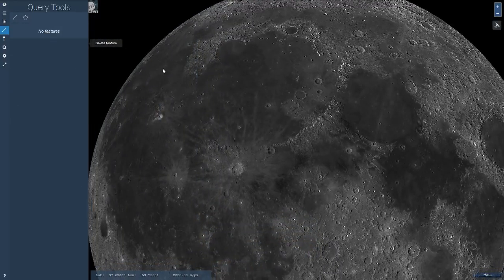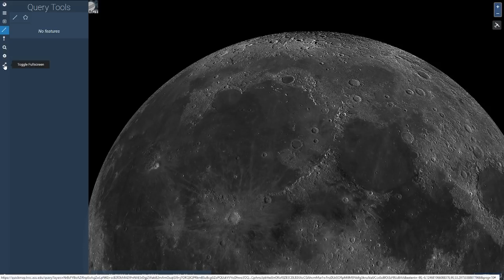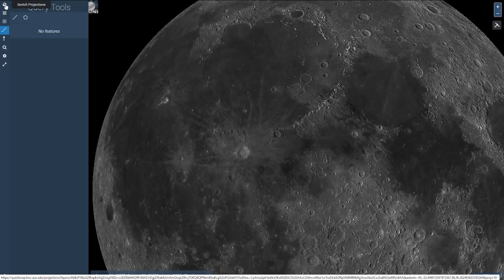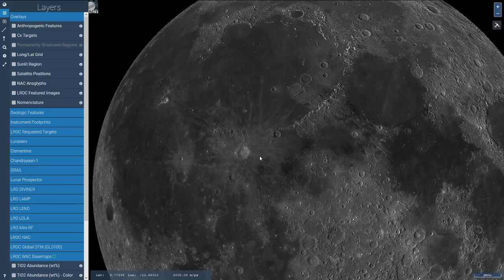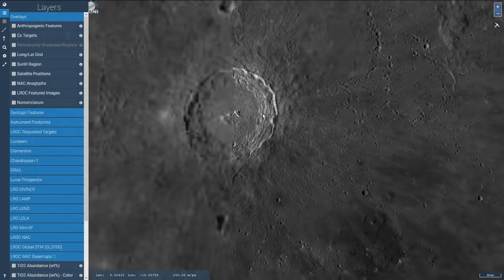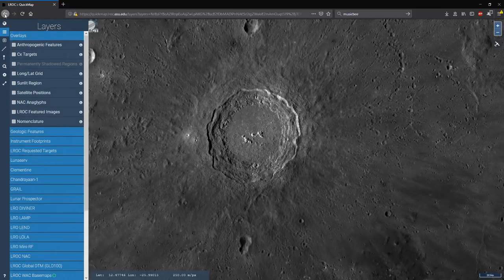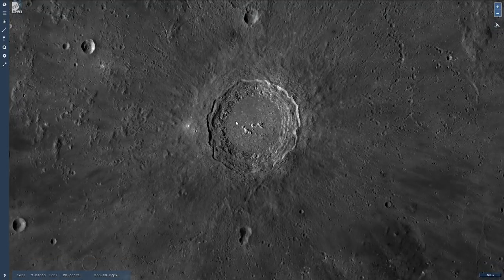Now, we're going to look at Pythagoras too. But I do want to do something else. And how am I going to do this? Let's see. I know we can do this. I'm trying to actually get us to a point where we might be able to say we want this picture of Copernicus. There is a way to get these pictures. Copernicus. Yeah.